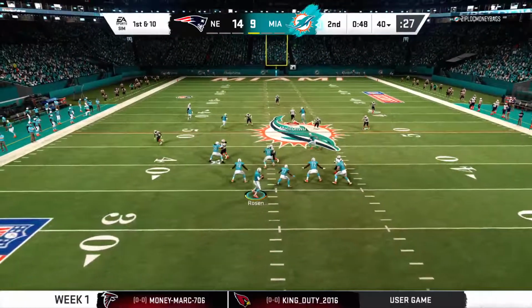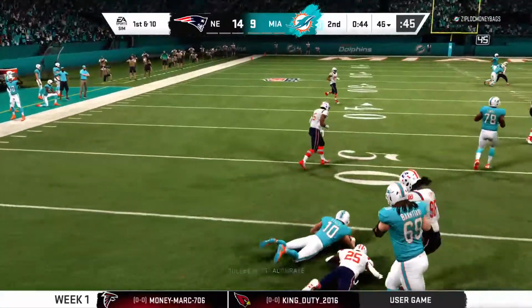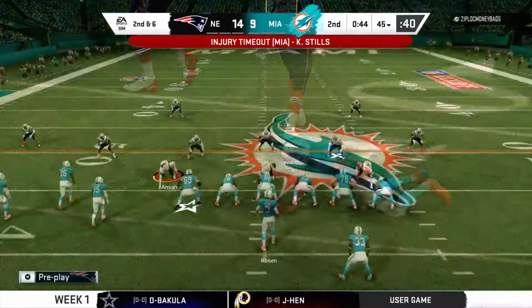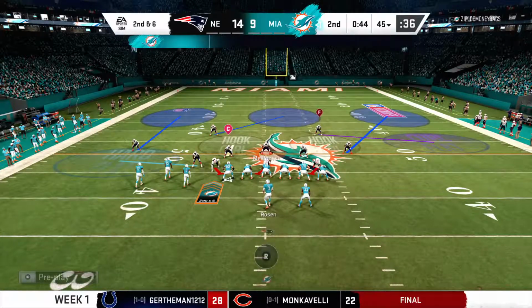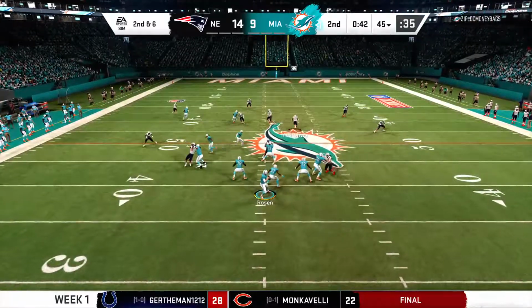On play action, Rosen. On the left side, this is Stills. Now a stoppage here as it looks like we've got a Dolphin shaking up on the play. Hate to see this. Week 1 of the season. We'll be back.